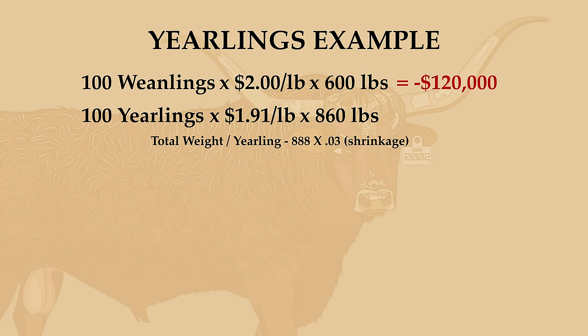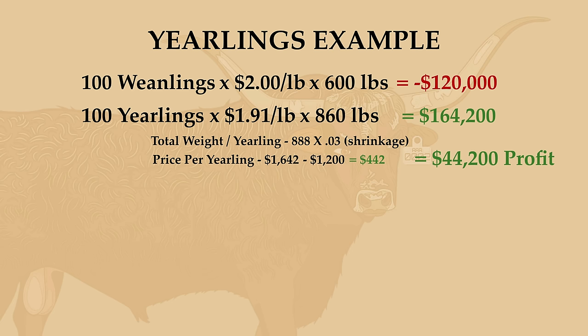That's 860 pounds each. Times 191 is $1,642 per cow. Now, if we take off what we paid, which is $1,200 a cow, that's $442 worth of profit. Yeah, baby. Profit. But then we have some expenses.